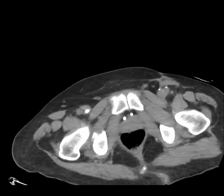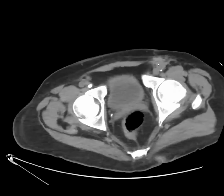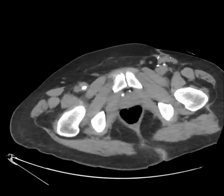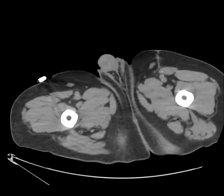This patient had a common femoral artery pseudoaneurysm that got infected. They had surgery. You can see there's all these surgical clips. And after reconstructing the artery and everything, because of the infection and inflammation, they did a Gracilis flap. And so down here, it's attached to the Gracilis.